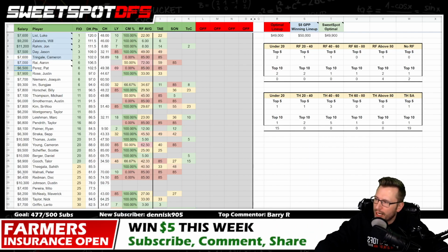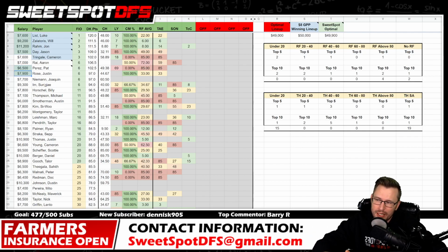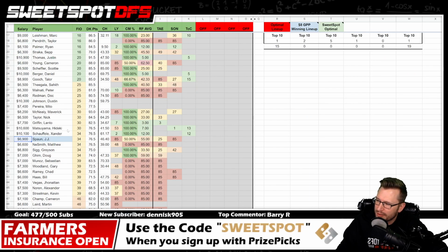Your GPP winning lineup, well, let me just actually go back to the sweet spot optimal. So sweet spot optimal, we would actually move just a 7K to another 7K to get a closer salary to the salary cap. So instead of leaving $1,000 on the table, we leave $100 on the table. It doesn't change anything. Still is a 10, 9, 3 7s, and a 6. Your GPP winning lineup was a 10, 9, 7, 7, 7, 6.